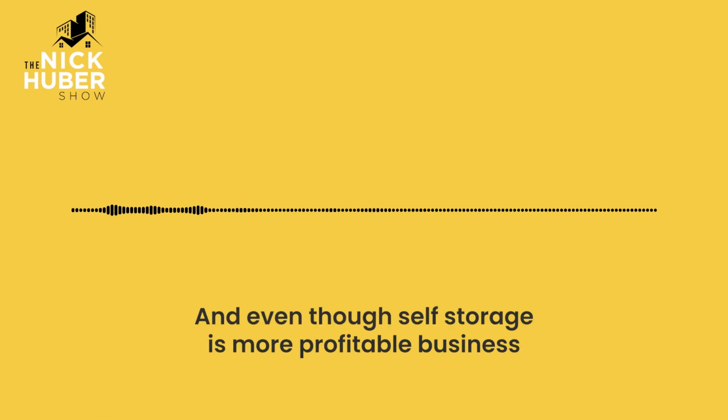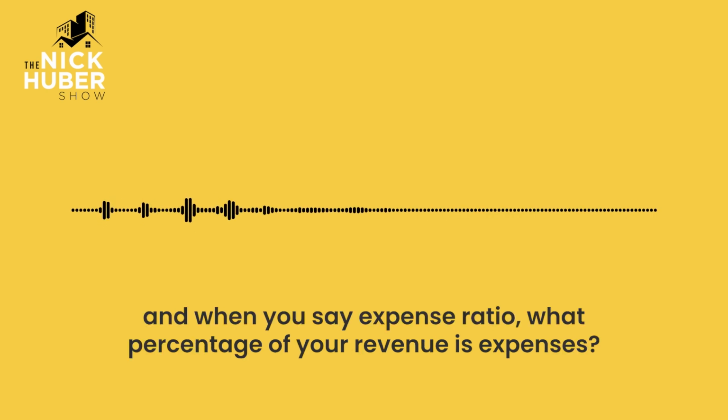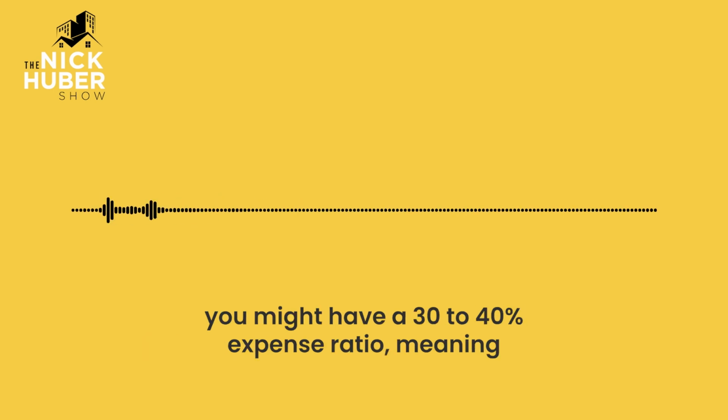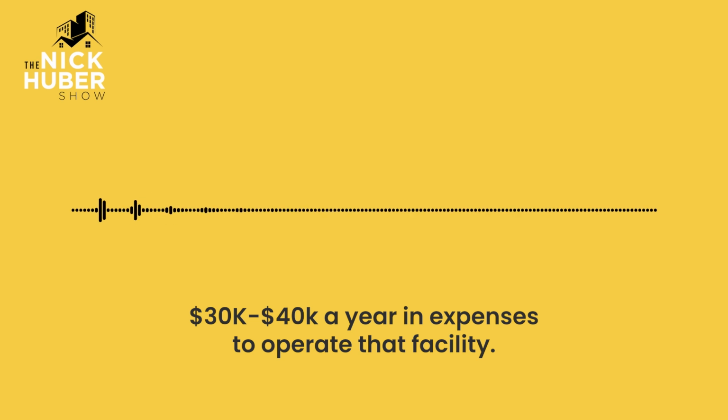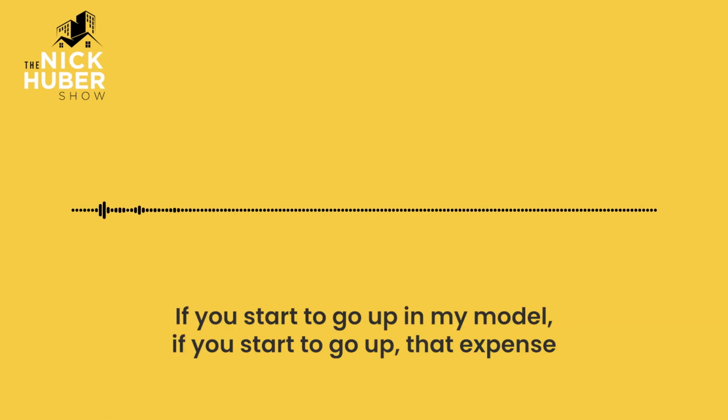And even though self-storage is a more profitable business as far as an expense ratio, and when you say expense ratio, what percentage of your revenue is expenses? I'll tell you that on a facility that does $100,000 in revenue per year, you might have a 30 to 40% expense ratio, meaning $30,000 to $40,000 a year in expenses to operate that facility. So maybe $60,000 in net operating income on $100,000 in revenue. In my model, if you start to go up, that expense ratio drops.